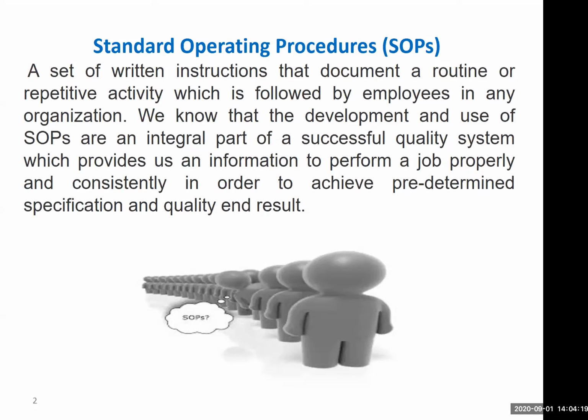We want to start with describing exactly what standard operating procedures are. They are referred to as SOPs. If you're in the pharmaceutical and biotech or biologics manufacturing medical device industries, you commonly hear them called SOPs, and perhaps in some other industries as well. So what SOPs, or standard operating procedures, are is a set of written instructions. We want to document any activity that is repetitive that our employees or our personnel follow every day. We understand that the development and the use of SOPs is an integral part of our successful quality system.